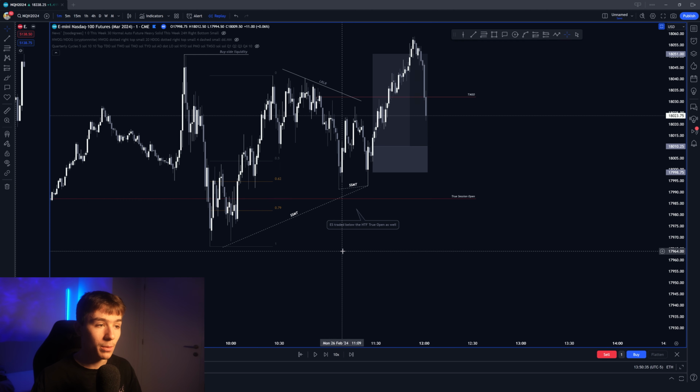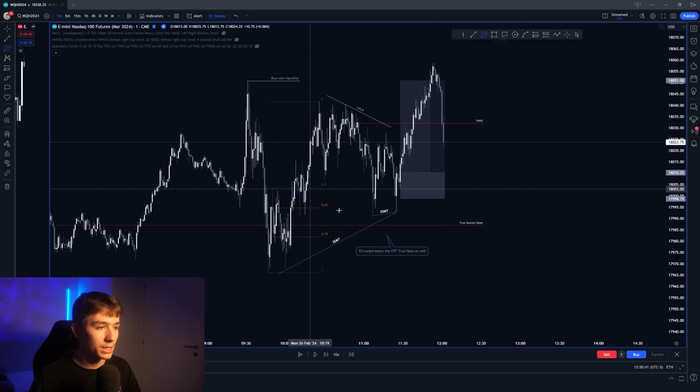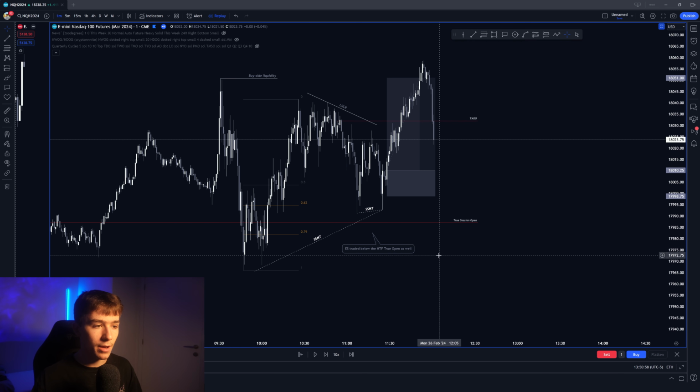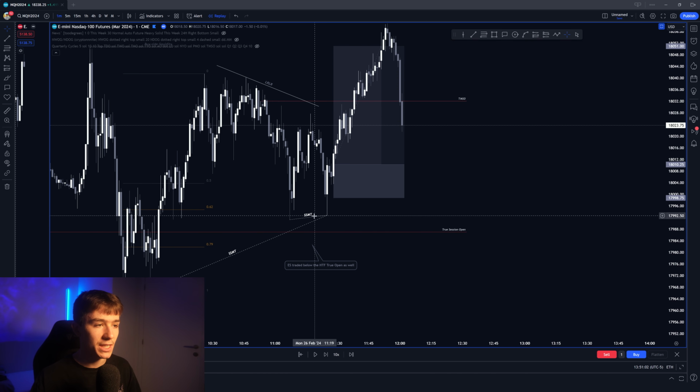You see, so that's a double SMT, and this manipulation happens at an area where I expect it to happen, because it's at equilibrium at the OTE of this range, and we have built up a lot of buy side liquidity on the way down, which is nice for us to target as draw on liquidity. So after I've seen this, I just market enter after I see this SMT getting formed.